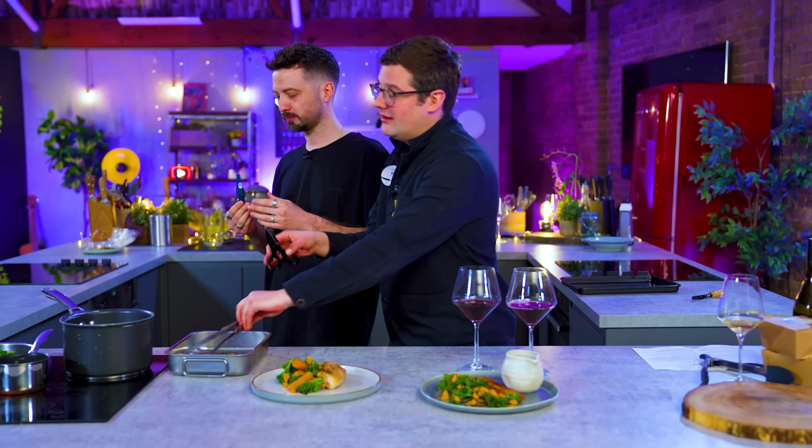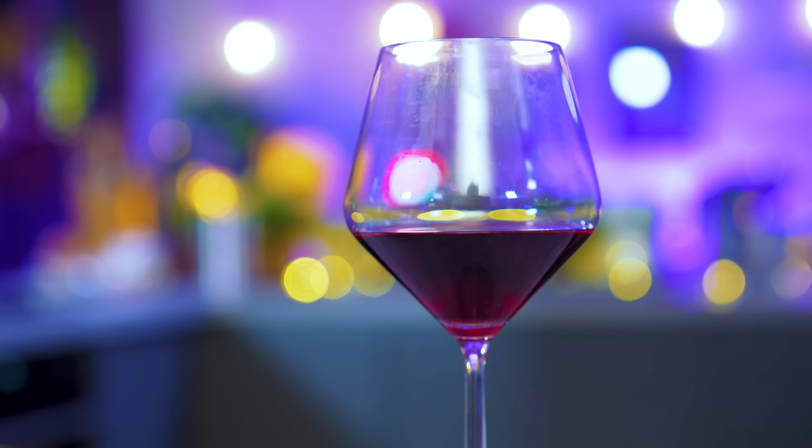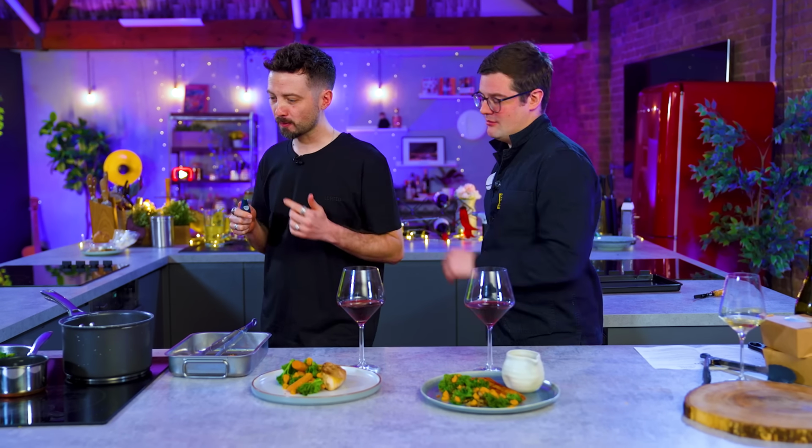So, I love the fact that you've provided your own wine pairing. This is great. I've gone for a Pinot Noir from Sancerre because both dishes are not quite beefy heavy reds, but a lighter red option I think would work quite nicely with guinea hen and your mousse and my carrot. Visually, what do you think?